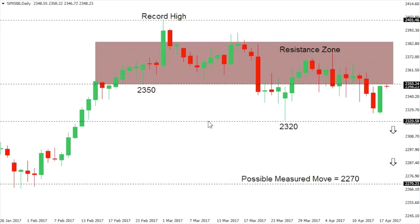SPX 500. The S&P 500 has pulled back from recent record highs, but the pullback has been mild thus far, and while the market holds above 2320, the pullback is classified as a minor correction ahead of what could be a bullish resumption towards fresh record highs.